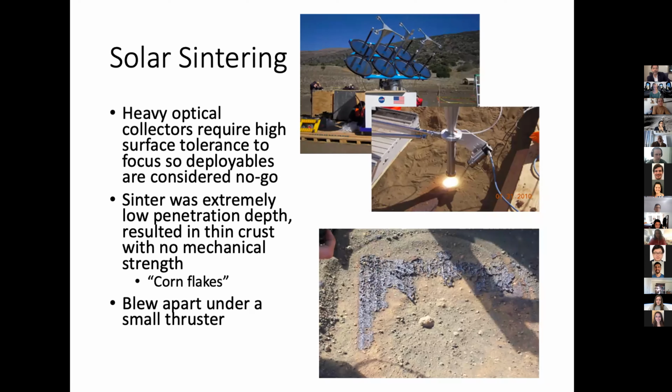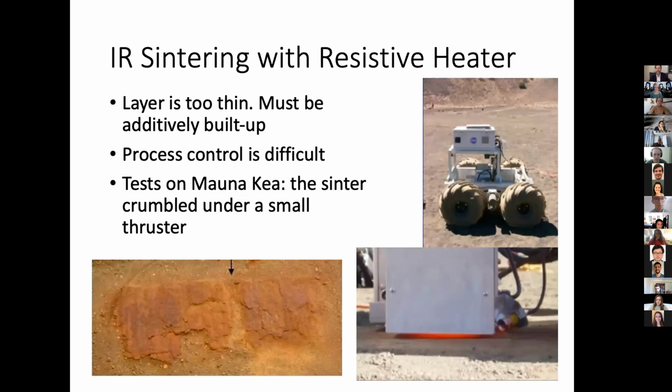After you do the site preparation, there are a lot of different ways you could build a landing pad. You could do solar sintering. Solar sintering doesn't really work too well because there's no depth of penetration for that wavelength. And so you end up building a thin crust. You could maybe build it up additively, but that'll take more time. And then there's issues of driving over the same spot. I don't want to go through all the issues. It needs a lot of work to make that work.